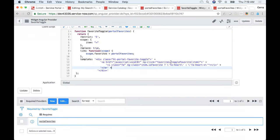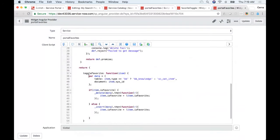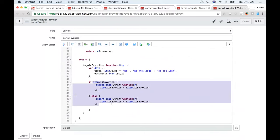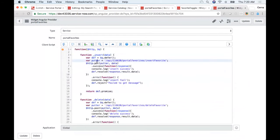All right. So when I click on it, I'm calling favorites.toggleFavorite. Let's go back into that service. Here it is. So the toggle favorite, we covered this: if it's a favorite, we're going to call the delete function. If not, insert. So these are functions that are here in my service also. If we scroll up to here, you can see I've got 2, one for insert, one for delete. And now remember, I said you don't have a server script in these Angular providers. So I'm using a scripted REST API to handle all the server actions for this.